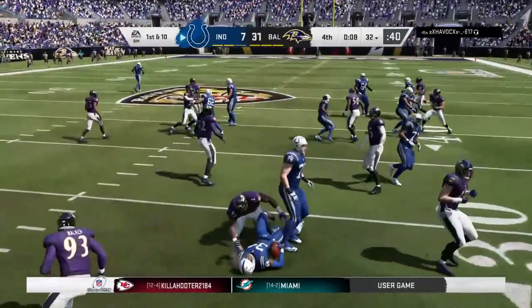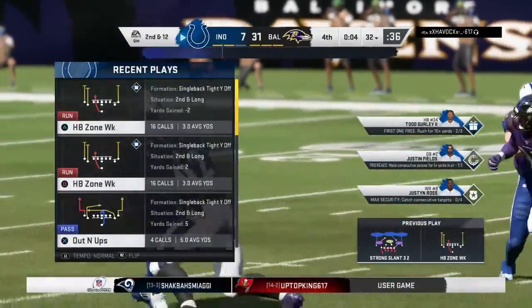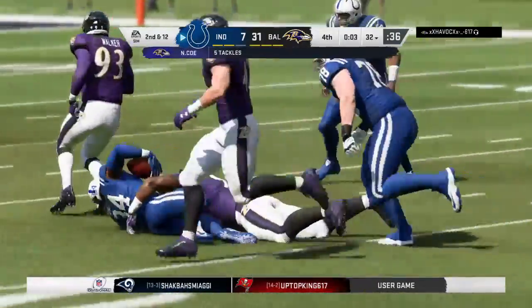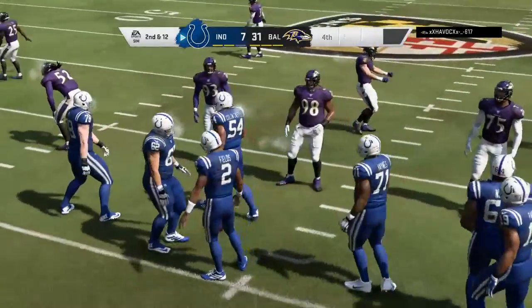Now it's Gurley, and maybe a measure of revenge there. He's had his way in this one, but this time they get him behind the line. This will be a 2-yard loss on the play, and that'll make it 2nd and 12.